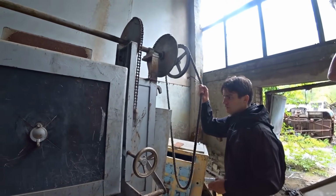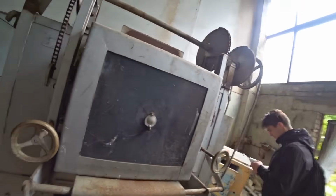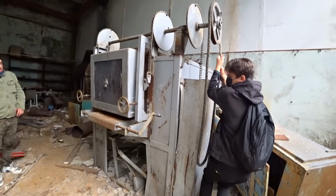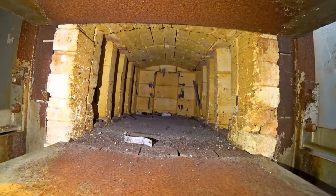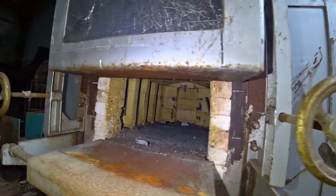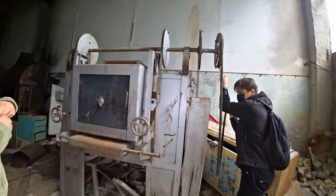We'll pull it the other way. Yeah, it really opens up. It's very heavy, so be careful. Whoa! Check out what thermal insulation is there. Hold it, there are refractory bricks, rods, there are ferrite rods. Shall we get one? Although I'm afraid they are very radioactive. And a muffle furnace, guys.